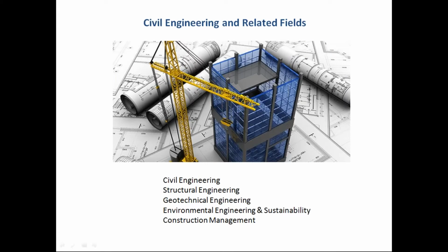The next field will be civil engineering and related fields. Again, I'll check if I've got any people from that background, not that many, so I'll be very quick. Within civil engineering, you can study a bachelor's or a master's in civil engineering. It could be structural engineering, geotechnical engineering, environmental engineering, sustainability, and construction management. So why is this field booming in Australia and New Zealand?